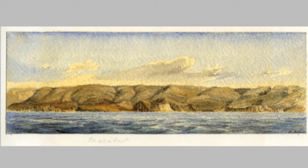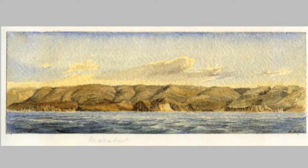So I checked some of the cable records, and Henry Clifford was on a cable expedition in the Mediterranean at that exact time. So I bought this painting from the eBay seller, and he had two others that I bought from him, similar scenes in the Mediterranean. So now we've got this mechanical engineer, and he's on board ship making paintings. Okay, so it gets even stranger.